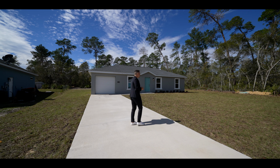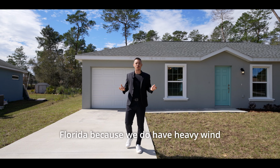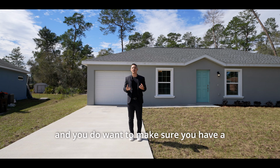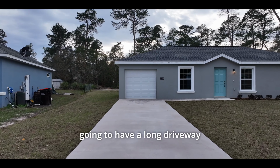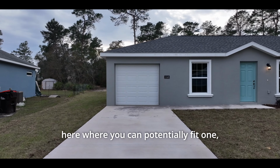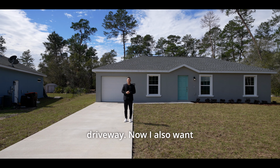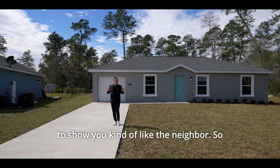So here we are in front of the beautiful property, and this is gonna be a concrete block and stucco home. Now that's very important to know here in Florida because we do have heavy winds sometimes, heavy rain, and you do wanna make sure you have a solid property. So you are gonna have a long driveway here where you can potentially fit 1, 2, 3, maybe 4 cars on this driveway.